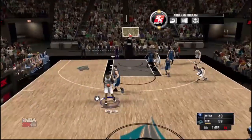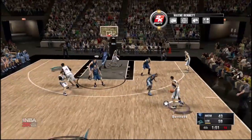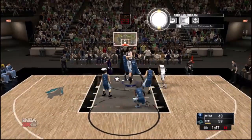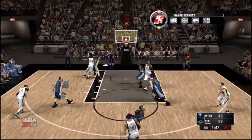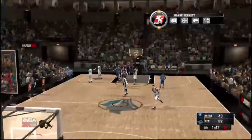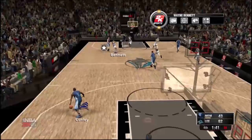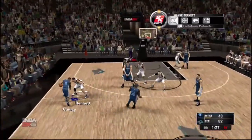Bennett with it. In low to Oakley. Pass to Bennett. From deep. And the basket good. Every point they get now puts them one step closer to the W. If they're not there already, Steve, just a tremendous all-around game of basketball they play.